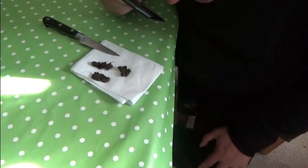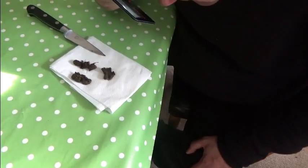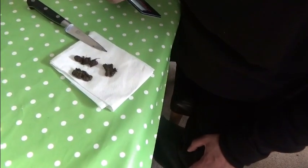The shape of it is wrong. It's not rabbit. Lamb? I don't think it's a lamb. The only thing I can think of is a hare. Oh, it could be, couldn't it?